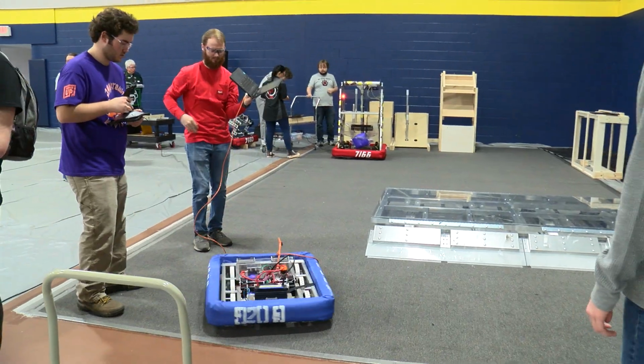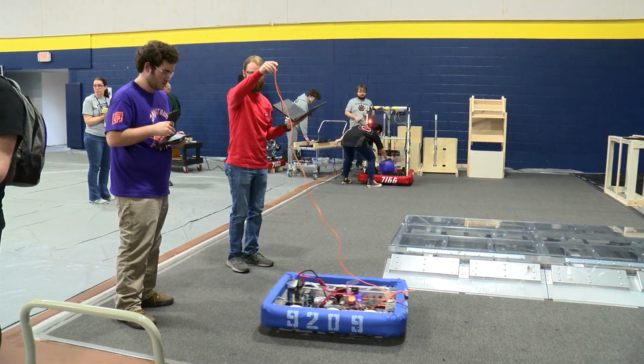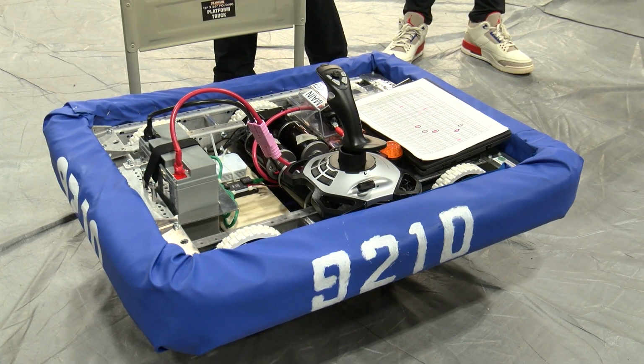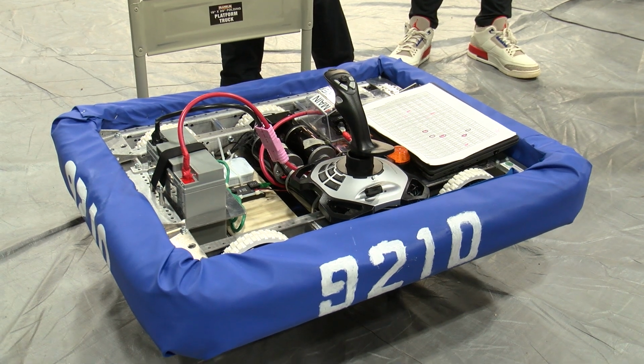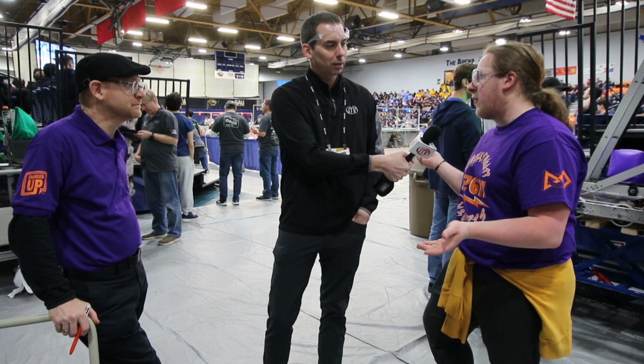Very cool. So tell me about the bots. What are some of the things it is designed and programmed to do? These ones, it's mostly just a push bot for now. I believe we have an autonomous program, so it'll be able to move around and stuff, but we can't pick up anything at the moment. They're working on the components for that right now.